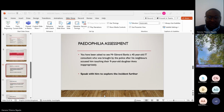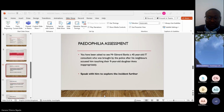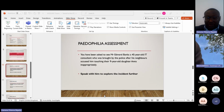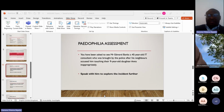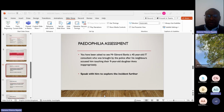Okay. I'd like to ask more sensitive questions, if that's okay, Mr. Banks, especially around your sexuality. Is that okay? Yeah, that's fine, doctor. I'm happy to answer anything. Are you in a relationship currently, Mr. Banks? No. I mean, I've been separated or divorced from my wife for the last 4 years, and I'm not in any relationship.